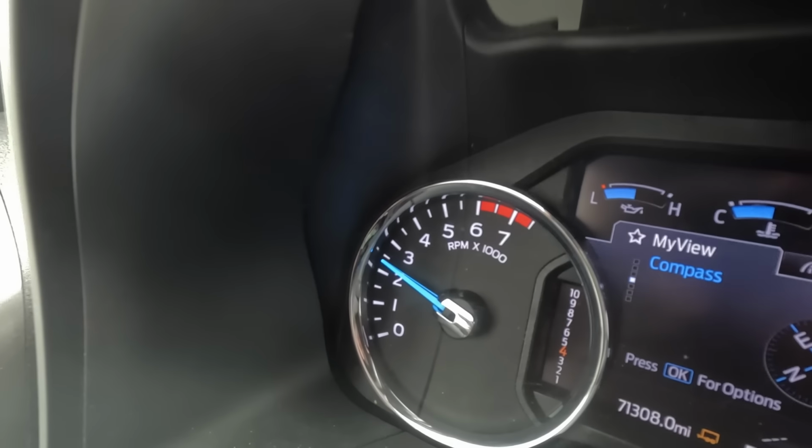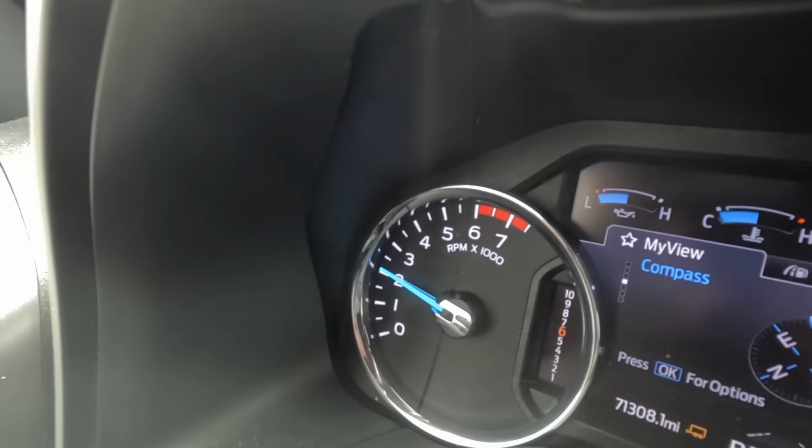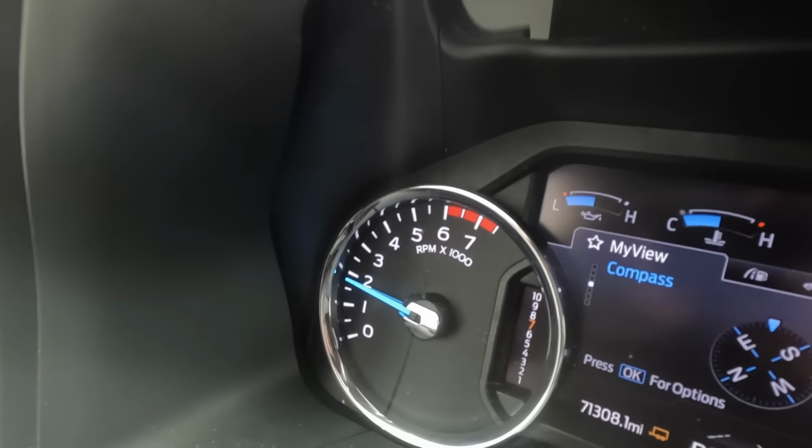What tow haul mode does, for the most part, is it changes your shift points, number one. So an automatic transmission shifts from gear to gear to give you the correct amount of power. As your RPMs go up, your vehicle shifts, might shift around 1800 RPM when you're driving without a trailer attached or without a heavy load. But when you have tow haul mode on, your shift points go up. So your vehicle shifts later. As you're accelerating, your vehicle doesn't shift as soon. What that does is it gives you more torque. So when it shifts, you're not all of a sudden without power. The heavier load you're carrying, the more important that is.